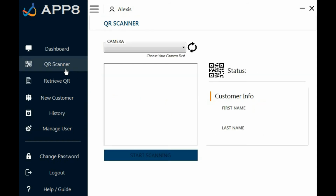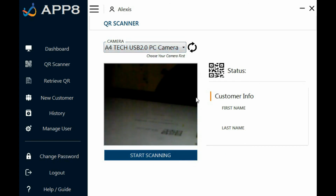QR scanner. In this panel, the customer will scan their QR code before entering the remittance. You need to select the camera first to start the camera. When the camera starts, the customer can scan their QR code. Their info appears here after scanning.